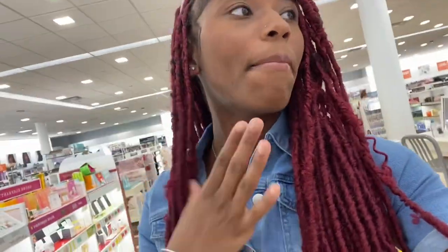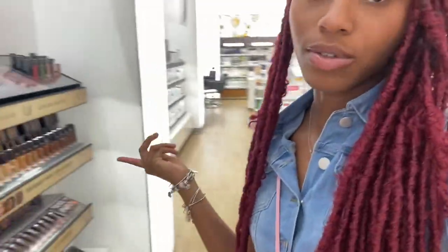Guys, so we're looking and I don't see what I get at the Ulta in my county or in my city. I don't know if this Ulta doesn't have it, but I don't see it. And I'm not going to keep walking around because we've walked around this store about 3 times, and I ain't found what I've been looking for. So I'm probably just going to go to the Ulta in my city and get it, and then put it in the haul at the end of the video. So I'll get back to you guys.